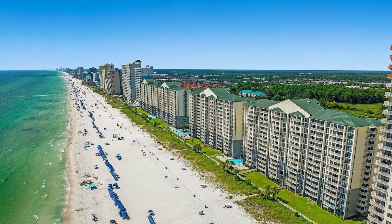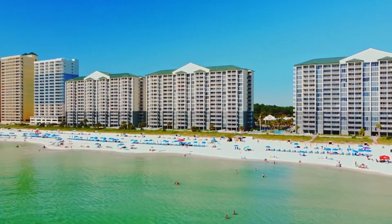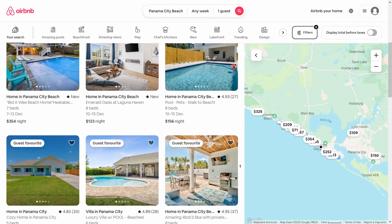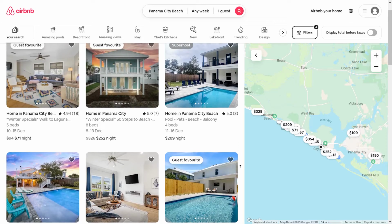And the same can be said for large listings in Panama City Beach. There are thousands and thousands of studio and one-bedroom condo units lining the beach, but there are only a couple hundred 4+ bedroom houses there. And Panama City Beach is a big family destination, so these larger listings do really well. So when you hear that a market's oversaturated, really look deeper and you can find a good little niche.